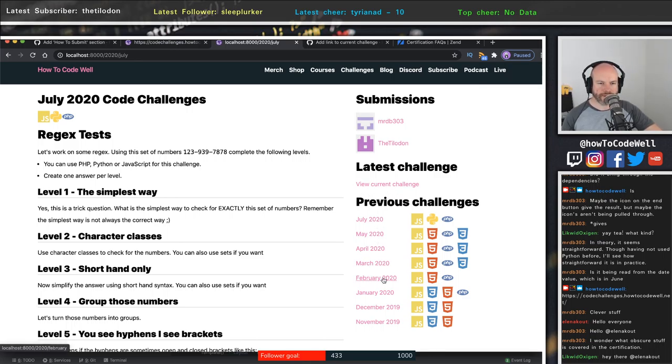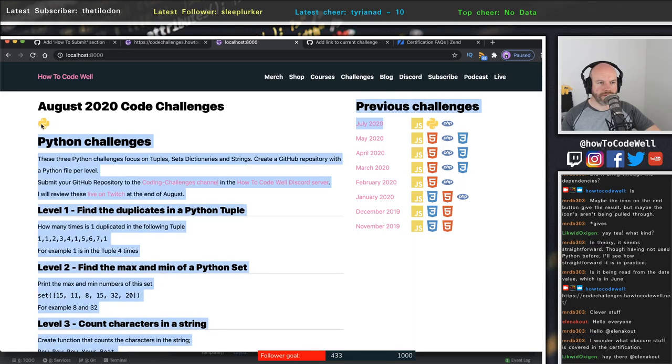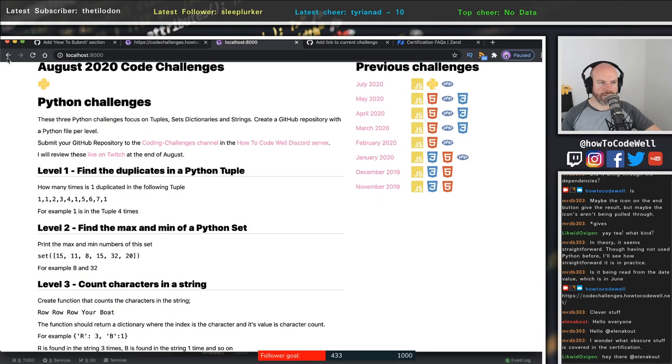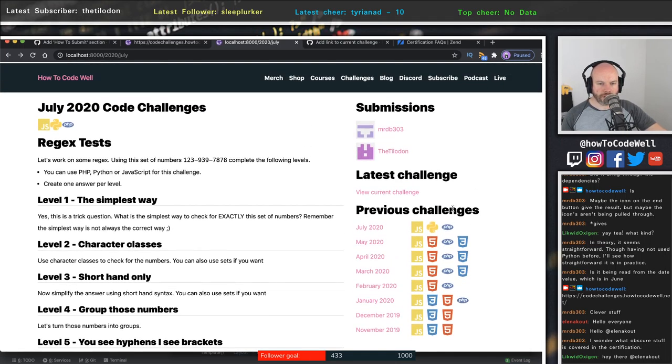and wouldn't it be nice to have the icon from here up there somehow? I mean, that would require a bit of GraphQL to do that, because essentially what I need to do is pluck that out from here. For now, let's just leave it like that. I don't want to overcomplicate this too much.